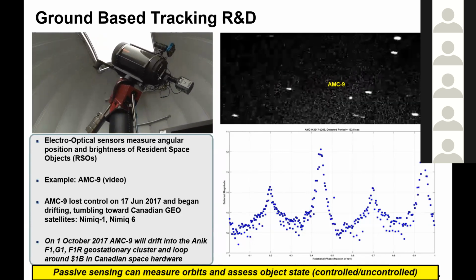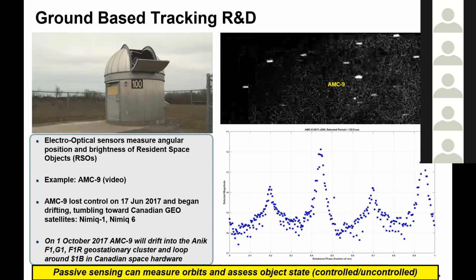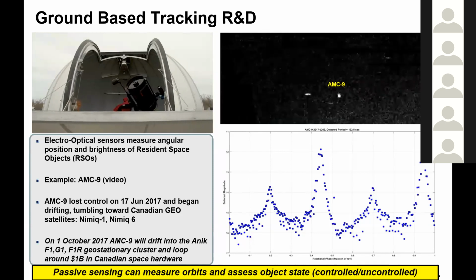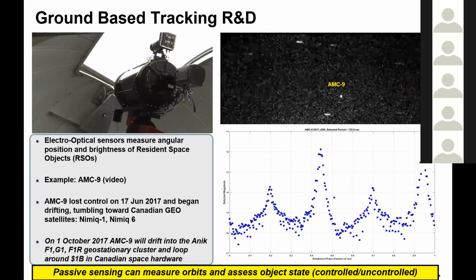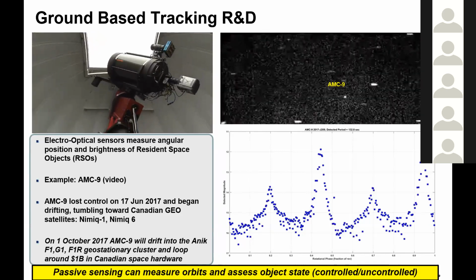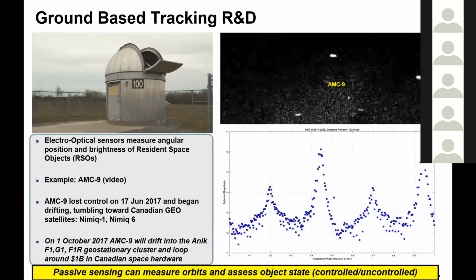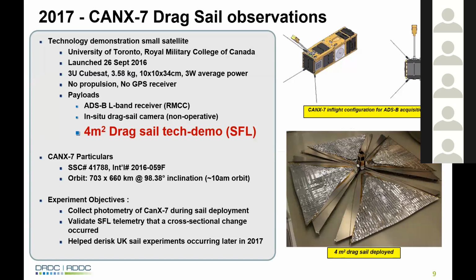AMC9 did loops around several Canadian satellites during its little gallivant around geosynchronous orbit back in 2017. The operator did regain control and actually successfully decommissioned the vehicle. But this is an example of what does happen on orbit. Periodically, these things do lose control, and we have to track these things. So we're going to change gears a little bit here and talk about some of the LEO tracks that we've done. We work with some universities on testing technologies for safe spaceflight operations.